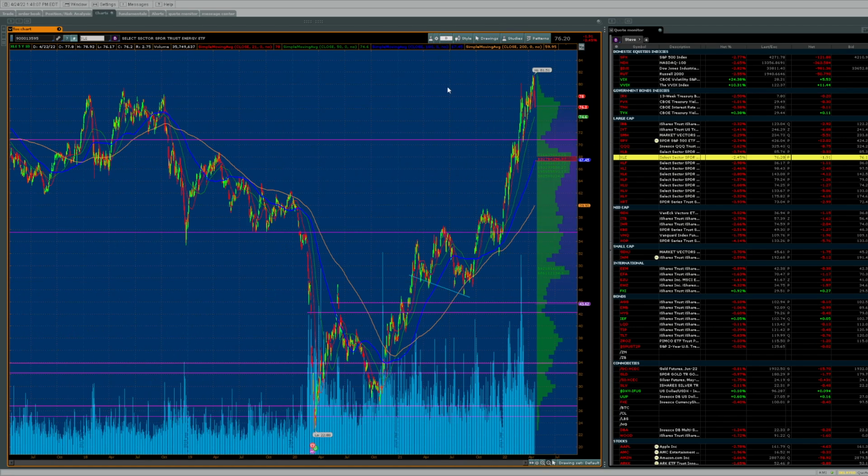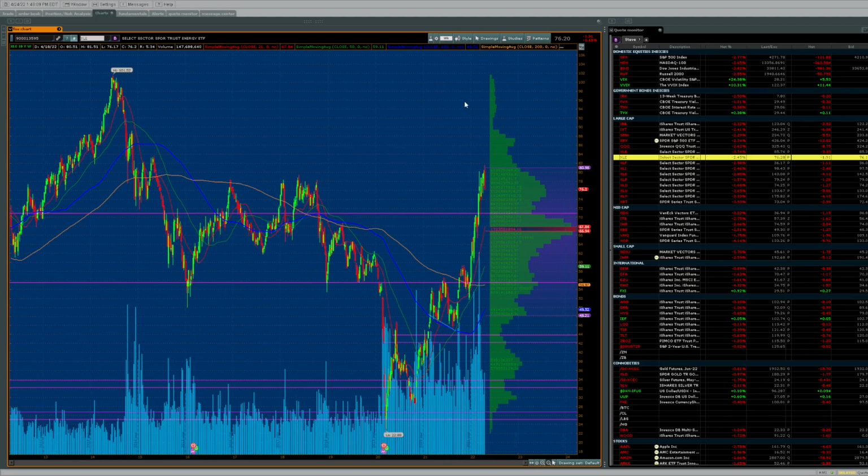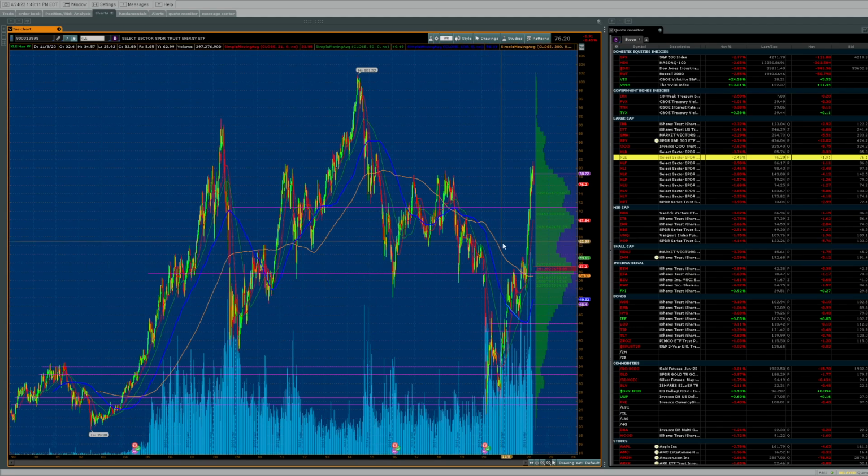And in the past, when you see this, let's zoom out to the max weekly here. When you see the energy sector do that, it usually has a hard reversal at some point. So keep that in mind. Can it go higher? Can it get up here to 86? It should. It could. I don't want to say it should. It could. But just remember, at some point, the whole bottom falls out of this thing.